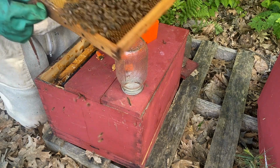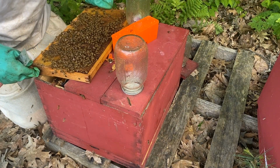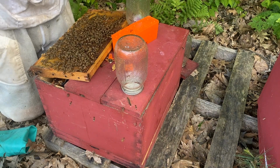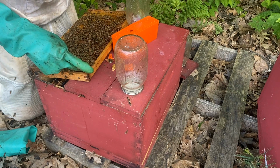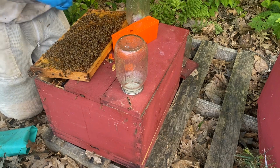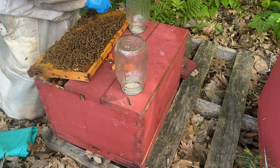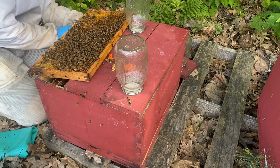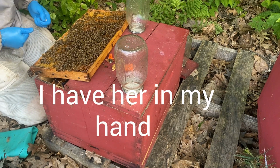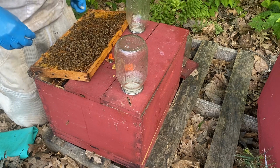Oh, yep, she was on the first frame. Right here on the edge, I'm not sure if you can see it. She is stripy, but mostly dark. So maybe that's why I had trouble seeing her. Here we go. Have her in the cage.